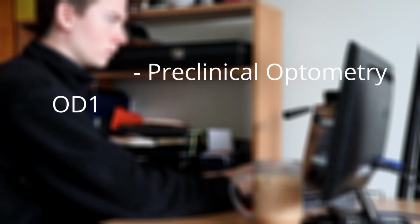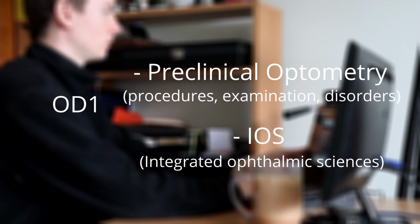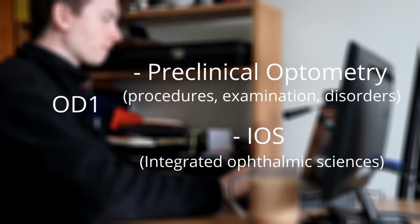So these were some more introductory lectures into how our subjects are structured. We've got two subjects, one called preclinical optometry. This is where we learn all the techniques we need to know, all the skills, how to use all the equipment. And then we've got IOS, or integrated optical sciences. This is the largest subject, and it's split into three sub-subjects or streams.